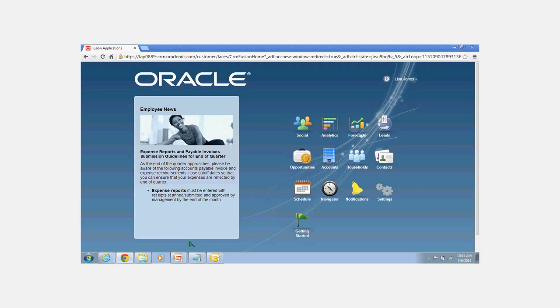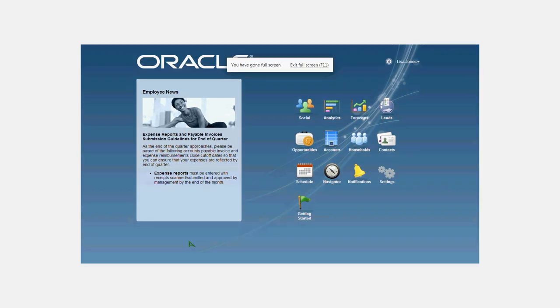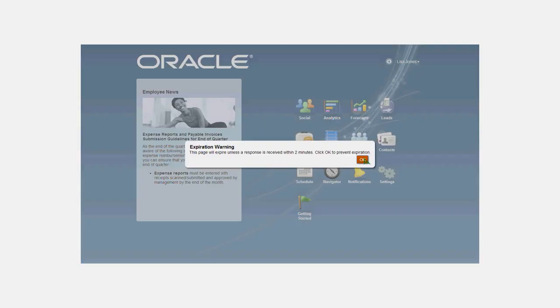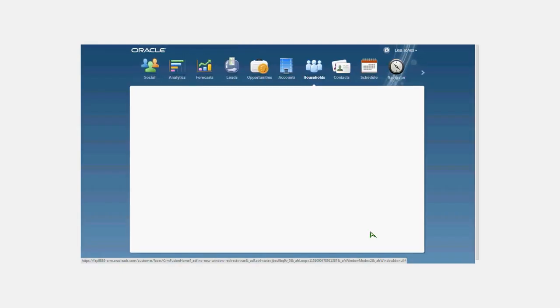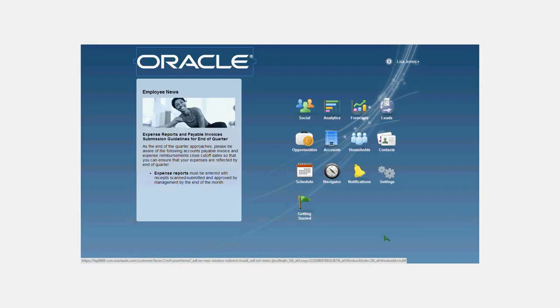So again, we're going to jump right into the software, and we're going to focus on a sales rep in our demo environment, a demo character called Lisa Jones. So I'm going to be Lisa for today, and we're going to go through some of the day in the life of what she goes through. So apologies. Okay, so here we are in the main home screen.